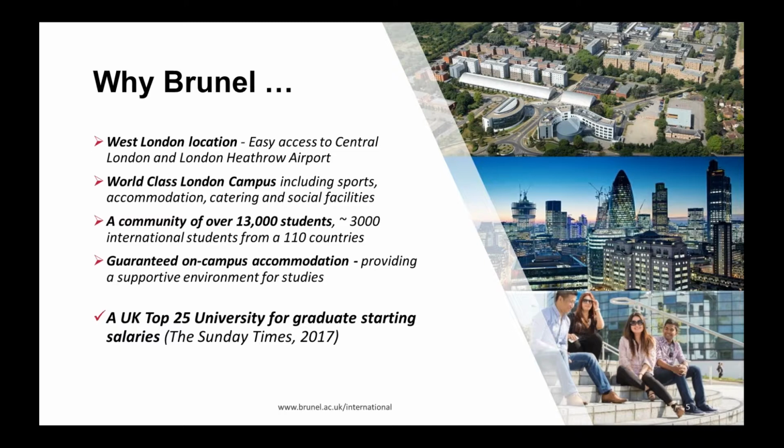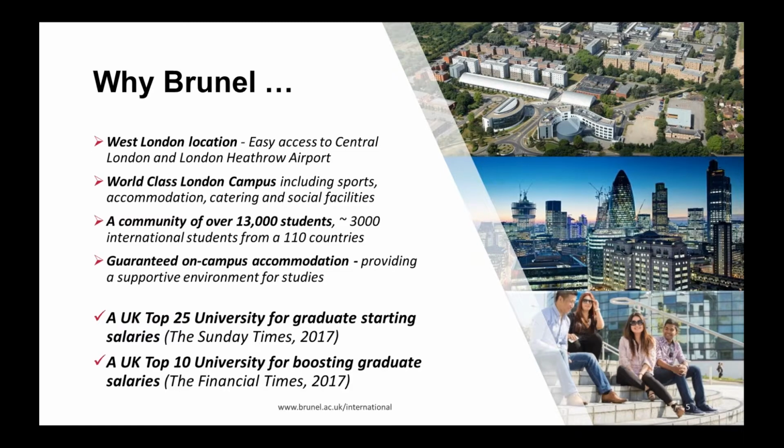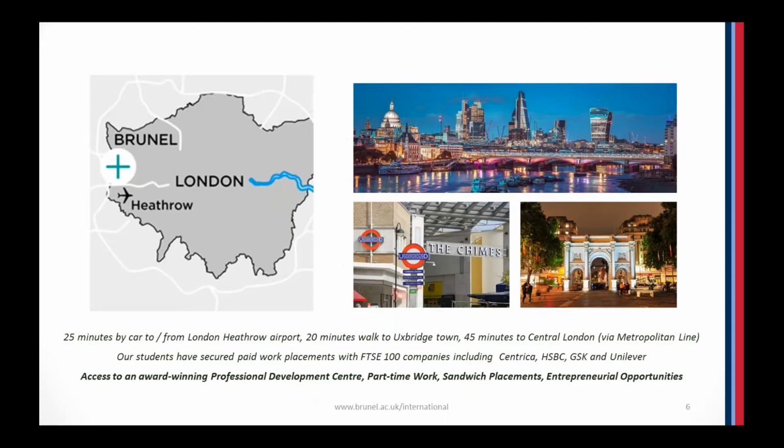On this slide, the map on the left shows where Brunel is, and on the top right is London, with some pictures. The reason we put a night view of London is that when students finish class, they could easily jump on the underground to London, maybe have some authentic Cantonese food or do a bit of shopping and then come back. Some healthcare students do their work placement in central London, but still stay on campus. So it's a very convenient location.